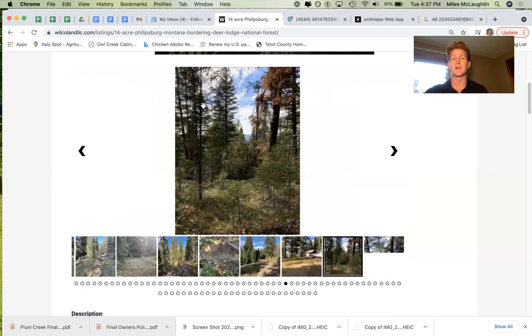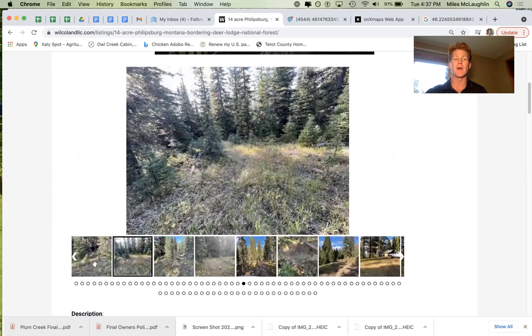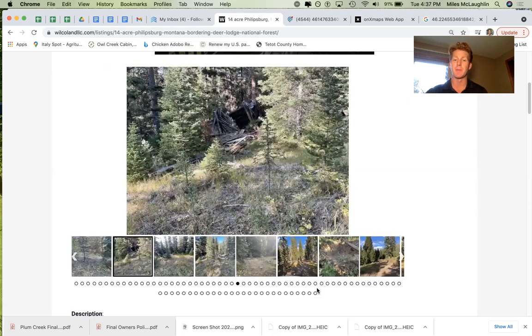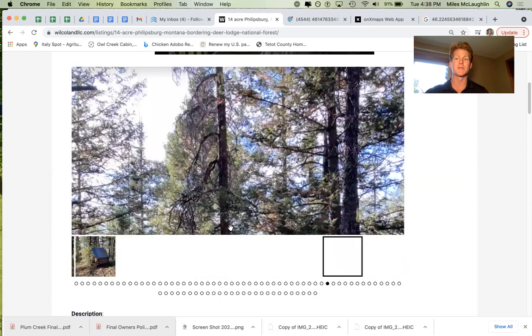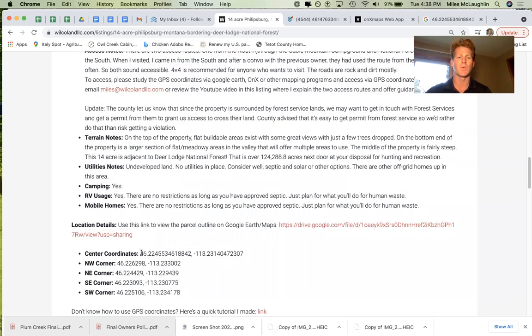You can see if you cleared the property out, you'd have some amazing views. We kind of showed you that from the drone imagery. You clear this property out, you've got some amazing views from up top of the property. So I'll let you kind of look through the pictures. What'll be better is if I give you a visual of kind of what I think about it.